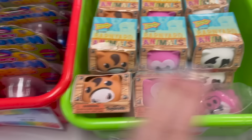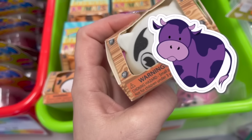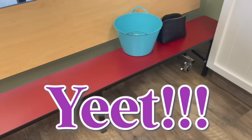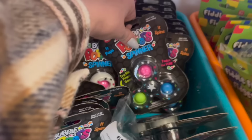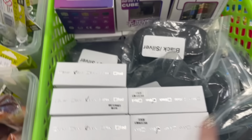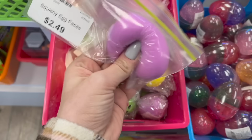Oh yeah. Eyeballs are amazing, can't count. I don't know why none of these barnyard animals are purple, but I totally think a purple cow would be cool. We have a spiky ball, and these light up. Yeet. Oh, bounced off the backboard. I saw these last time, but I don't remember seeing a purple one, unfortunately. And I've seen purples of these, but of course not today. We have a bunch of infinity cubes, but they only come in red, blue, black, gold, and silver. So unfortunately, no purple.